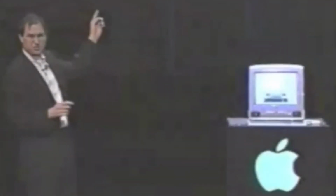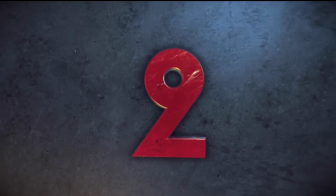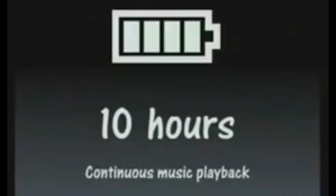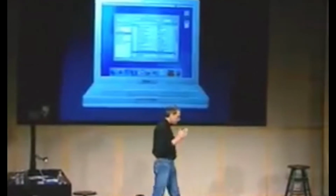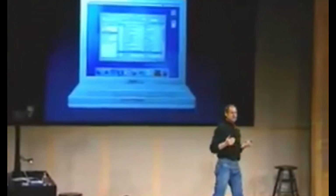So if I can get this screen switched over, we've got 10 hours of continuous music playback with a remarkable new battery technology. Now you might be saying, well, this is cool, but you know, I've got a big hard disk in my portable, let's say my iBook. I'm running iTunes, I'm really happy, I got FireWire on my iBook. I don't quite get 10 hours of battery life, but iBook's got better battery life than any other consumer portable. So what's so special about iPod here?